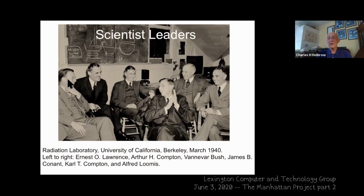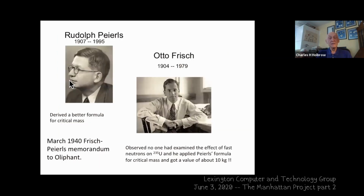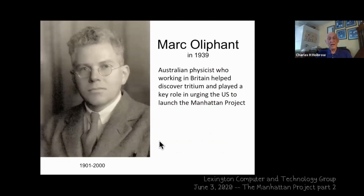Lawrence turns out to play a very important role because, as I was telling you, Peierls and Frisch have shown that for the first time, a real bomb is a real possibility. And they tell Oliphant, their boss, and Oliphant now has the role of trying to convince the Americans that this is something they should take seriously. For one thing, it's perfectly obvious that the British cannot possibly do what's necessary to make such a bomb. They're in the middle of a war. Their resources are strained to the utmost. There's only one country in the world that can make a bomb.